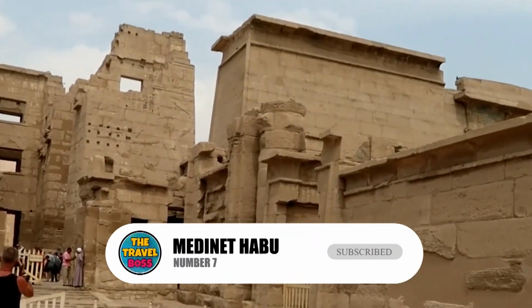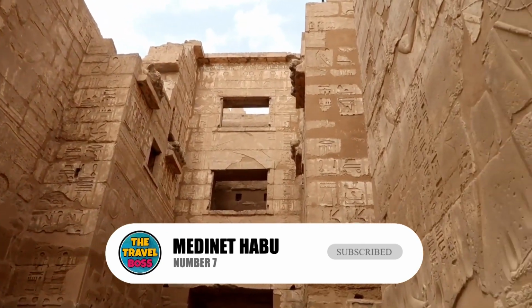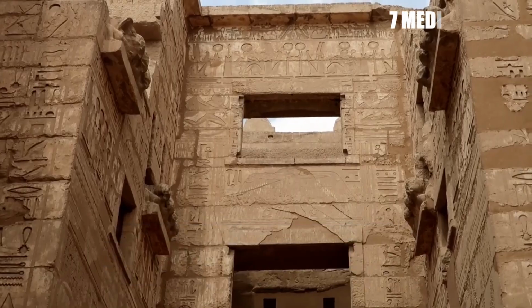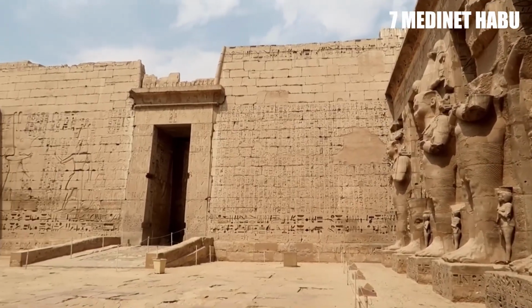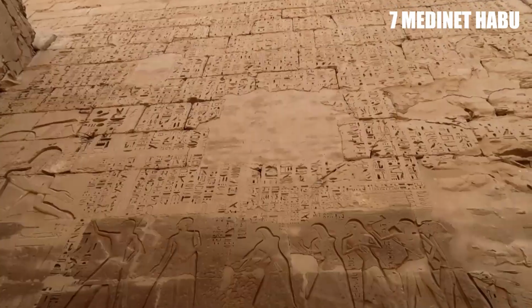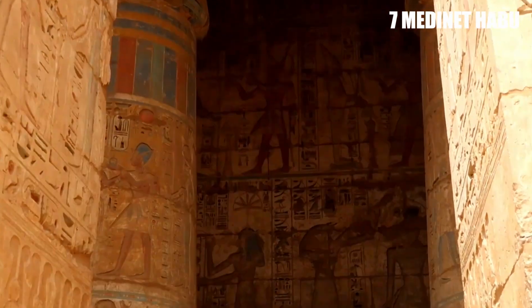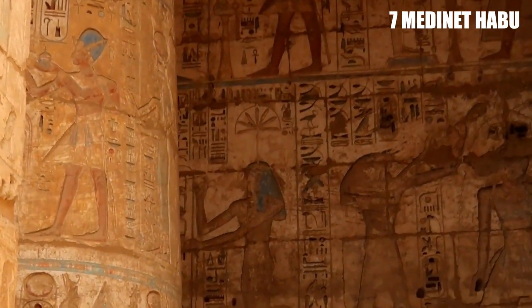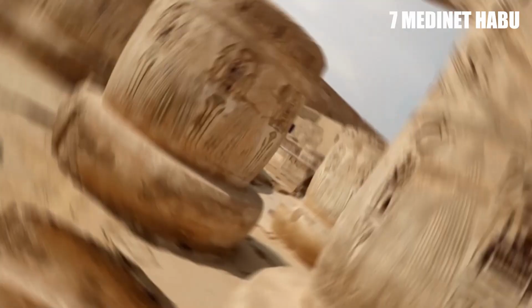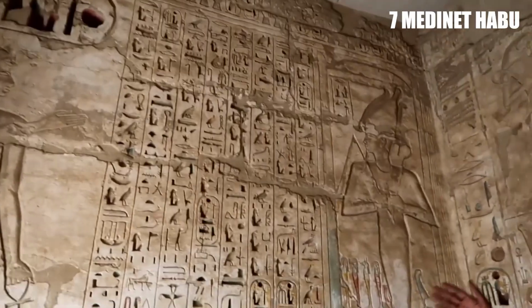Number 7. Medinet Habu. Medinet Habu is an archaeological site on the west bank of the Nile. It is near the foot of the Theban hills. It has a lot of historical sites, but the most famous one is the Temple of Ramses II. It is the second largest temple in Egypt that still stands. Its art and architecture are very well kept, and it is carved with real stories from the time of Ramesses II.